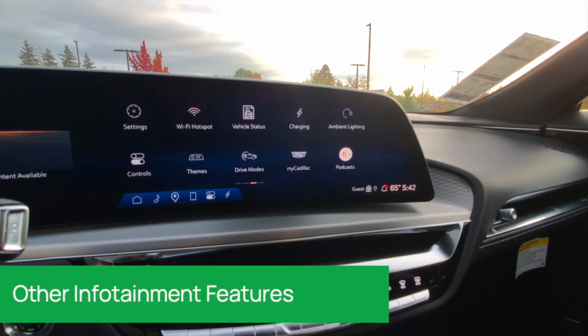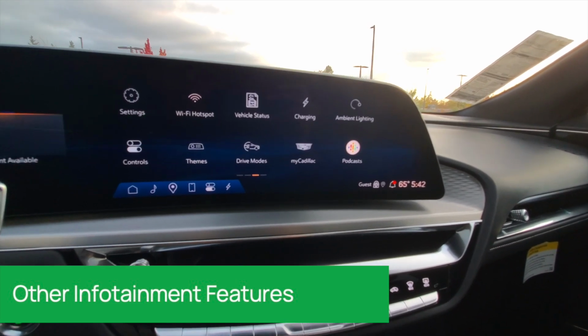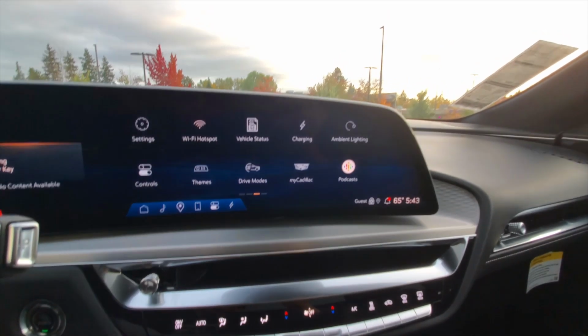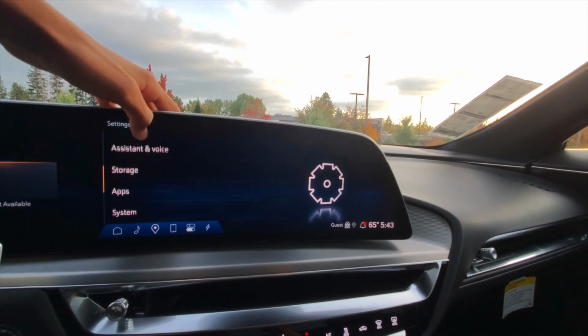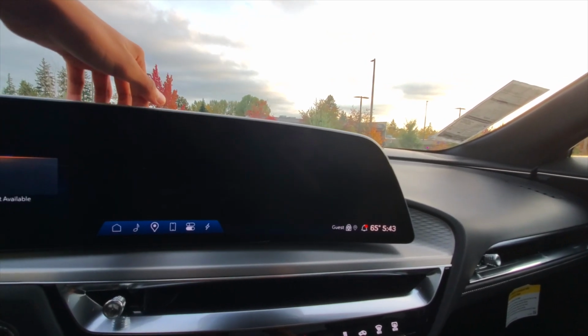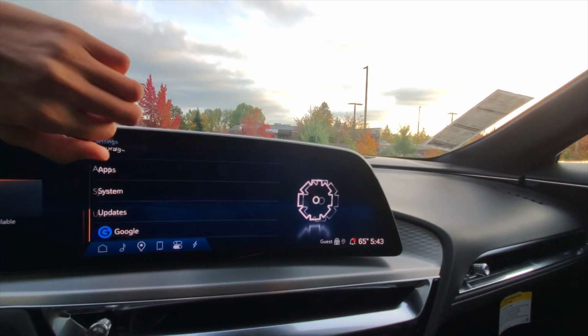Alright, so let's go ahead and talk about the rest of the features in this infotainment system. As you can see, there are quite a few more. So let's talk about some of these other settings. And let's start off with this settings icon. This one's actually the most basic of them all. You can see it's pretty simple. It allows you to adjust the different vehicle settings as well as your Google settings down here. For example, for Google Assistant and whatnot.